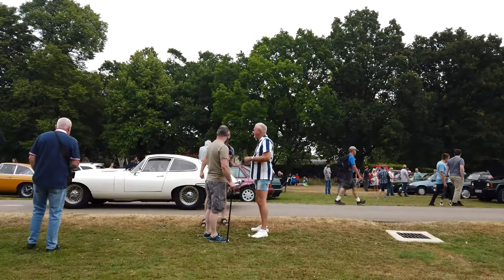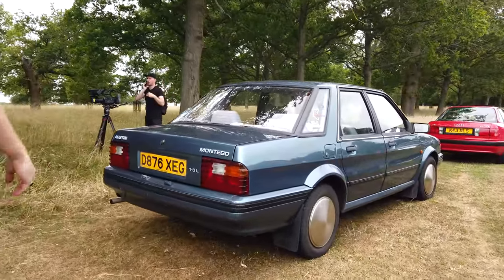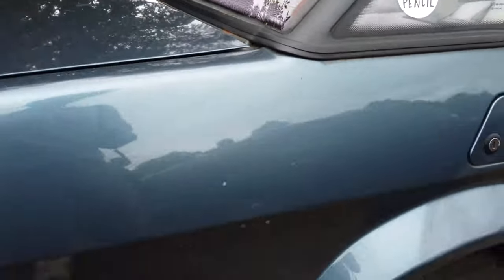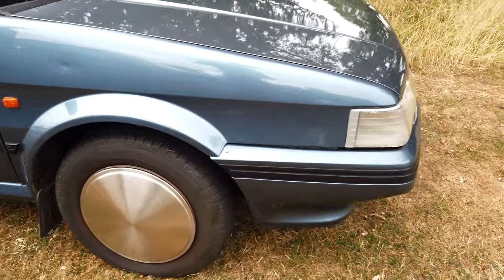It's a bit too posh. Check this out. Austin Montego. Look at the hubcaps on there. What's the purpose of that? It's been overtaken. You know what? I have absolutely no idea. Maybe some aerodynamic bollocks? Because it looks quite futuristic.